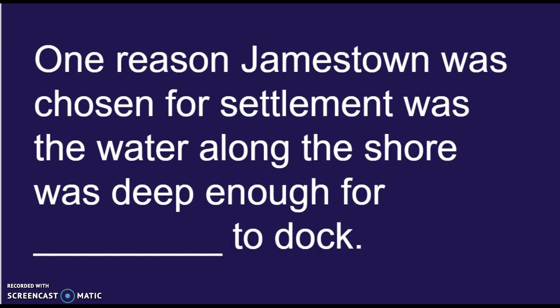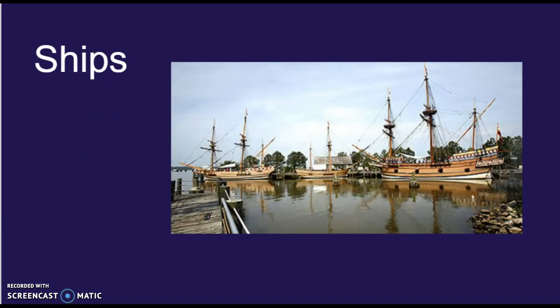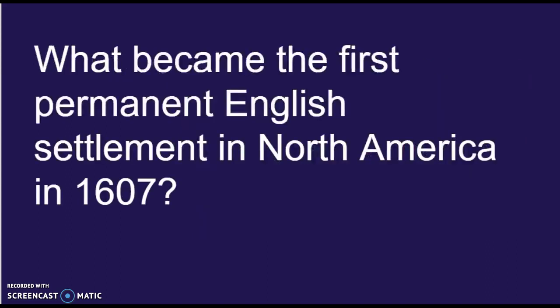One reason Jamestown was chosen for settlement was the water along the shore was deep enough for blank to dock. The answer is ships. It was very important that ships could dock near Jamestown because supply ships would be coming in and they would be sending ships out with raw materials and things for trade.